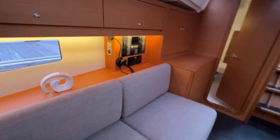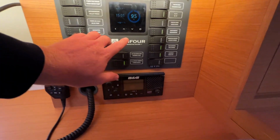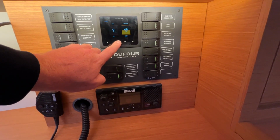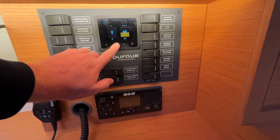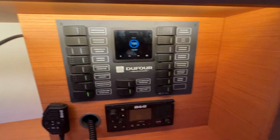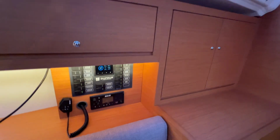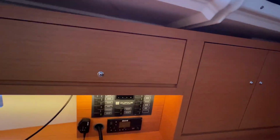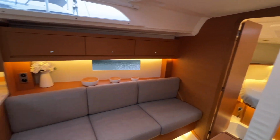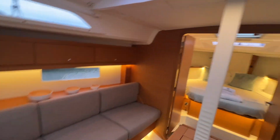So moving aft, you have the switching, obviously the B&G radio. I've gone for a submarine panel on all the new Dufours now, so you have full control over your monitoring, fuel level, water level, engine battery levels, and then domestic levels as well, including there's also a barometer on there and things. Everything's set up for storage, so anywhere that there's a gap in this boat that they've filled with storage, you've got good eye level cupboards all the way around.